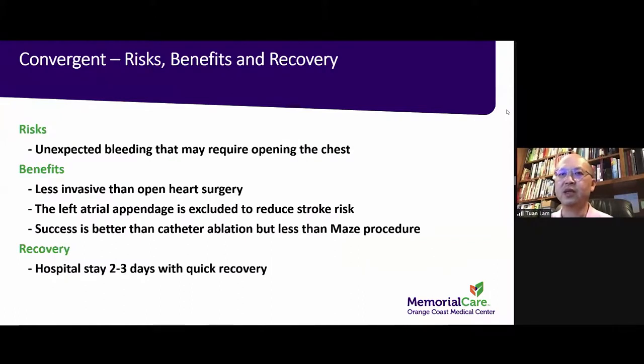So what are the risks, benefits, and the recovery? The risk of the conversion is very low, and the main concern is that there may be unexpected bleeding that may require opening the chest, because we are creating ablation lines in the back of the heart. It's extremely rare, but it's possible that unexpected bleeding may occur.